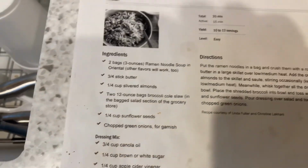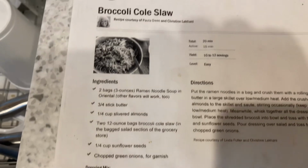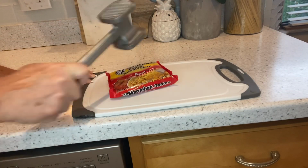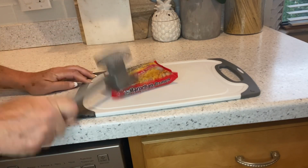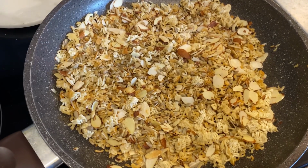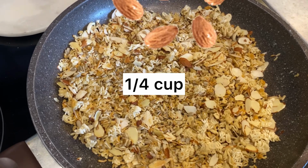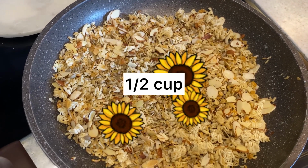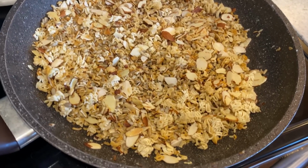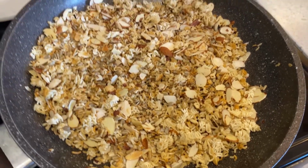It has a ton of flavor and it holds up really well for 3 to 4 days in the fridge. There are just a couple of steps to this Asian broccoli slaw salad. First, break up the ramen noodles. I use a kitchen mallet and set the little seasoning packet aside. Then you melt the butter in a skillet, throw in the ramen, the sliced almonds, and your sunflower seeds, and cook it over medium-high until the noodles turn slightly golden brown. Then set that aside and let it cool off.